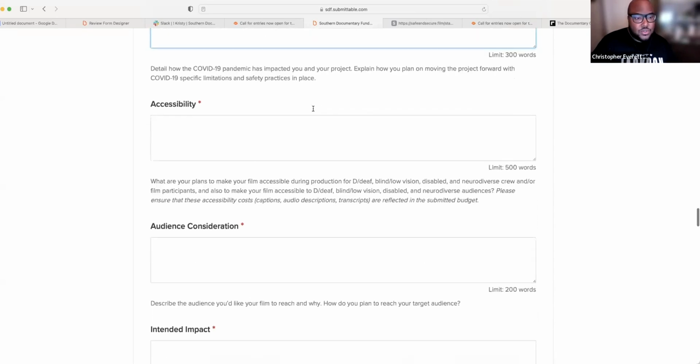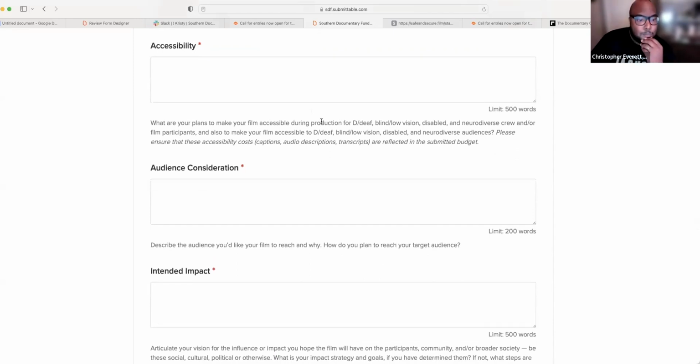Let's go to accessibility. Accessibility, this is another new one for this grant for the updated application. And accessibility is pretty much how are you going to make your film accessible for someone who's deaf, someone who's blind or with low vision, someone who's disabled as well. How are you going to make this film accessible to those types of folks? So you want to think about that.